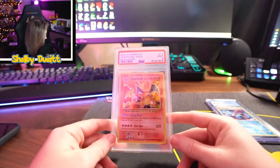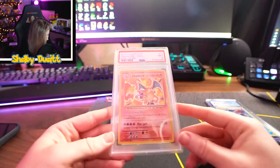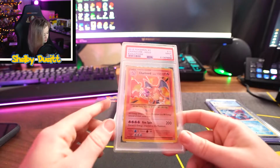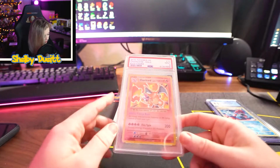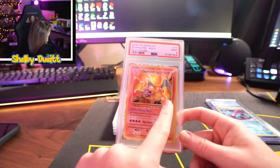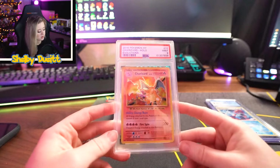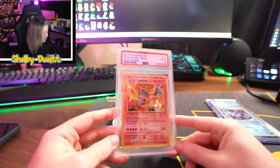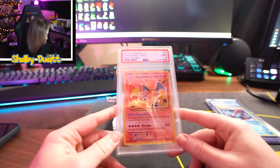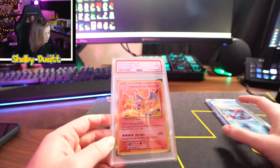So anyway, this one is an Evolutions Charizard. I got a PSA 9 on it. You can't really tell with our lighting in here, but the corners were a little bit messed up, and there are a couple of print lines going across. I think there's one somewhere around the wings up here, and then one a little bit down here by the legs. So I didn't really expect a 10 on this. We'll take the 9. Probably something that I will eventually get rid of, as I'm not too attached to Charizards. So it's a good grade.